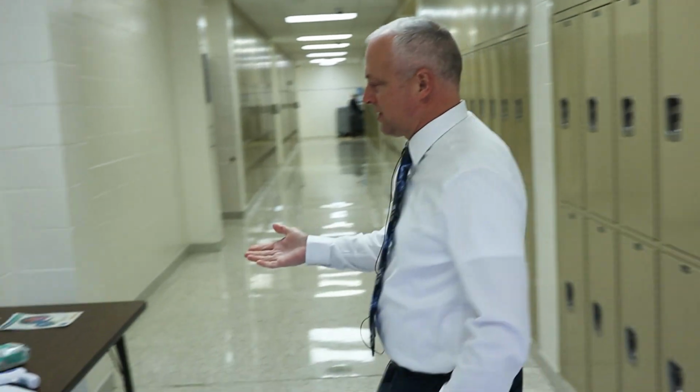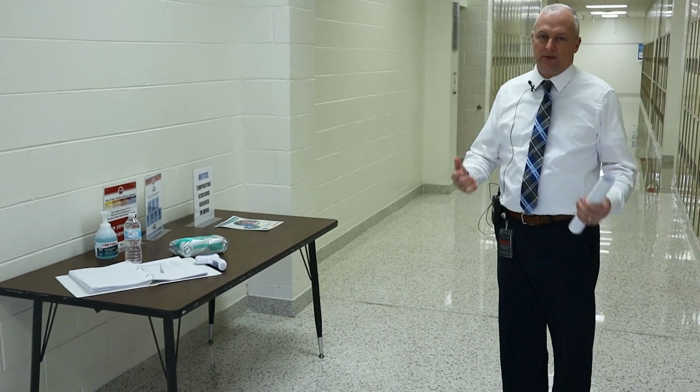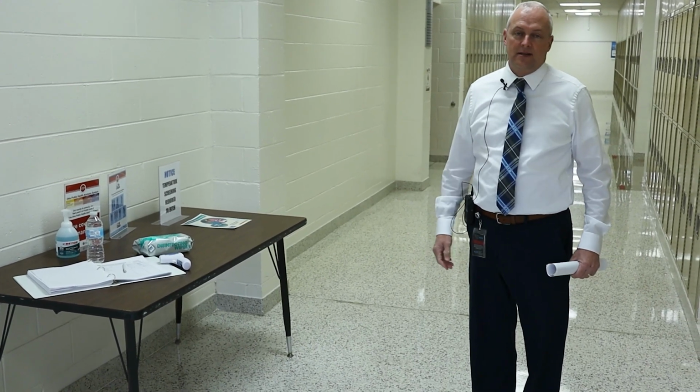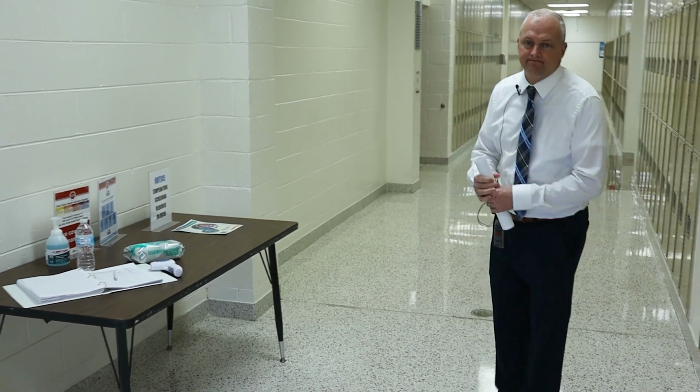We have, of course, our COVID sign-in that we're dealing with right now, so that's a typical procedure. They come in, take their temperature, sign in, sign that they don't have any symptoms before they can come on into the building.